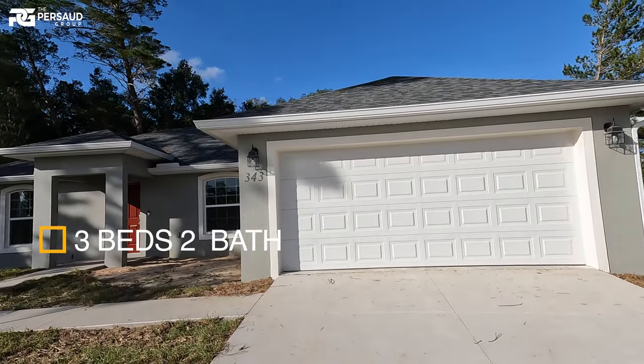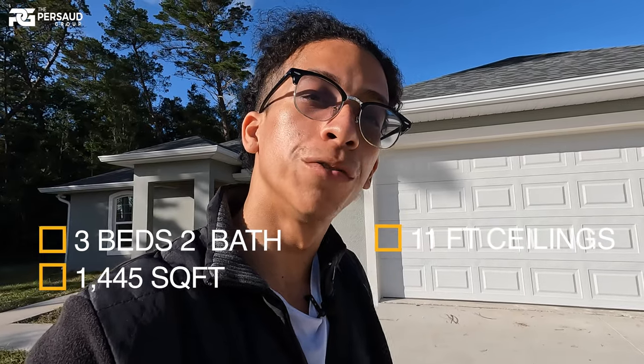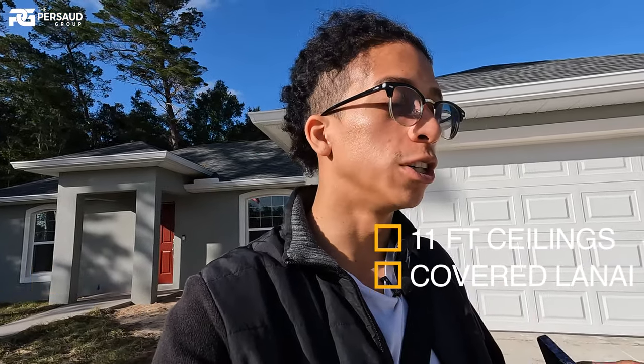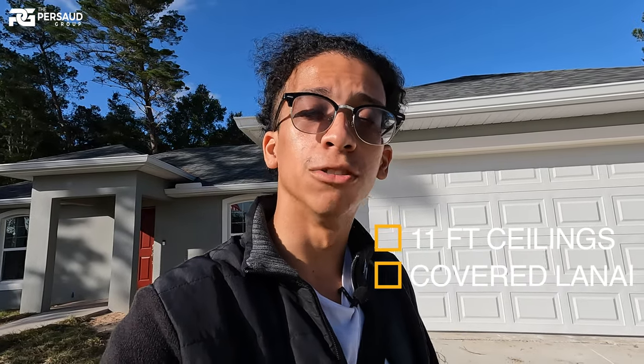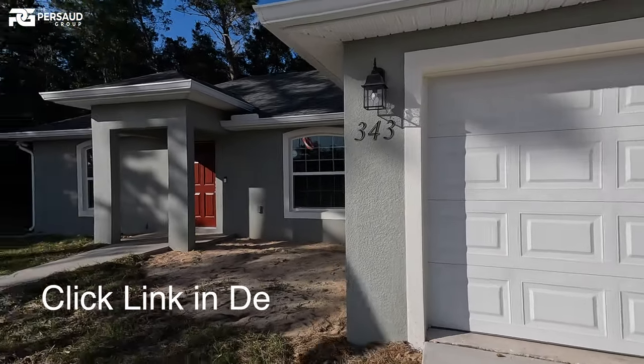This home, I'm telling you, is very, very special to my heart because when I walked in, I can't lie to you, I fell in love. Now, I'm gonna get straight into it. This is a 3-bedroom, 2-bath. Keep in mind, this is, once again, in the Ocala area. We're looking at just under 1,500 square feet. This home has it all. If you're looking at the price range under $280,000, $274,000 specifically, this home is for you, trust me.